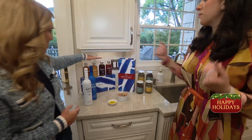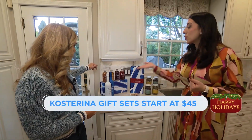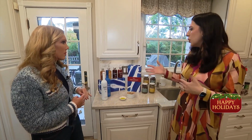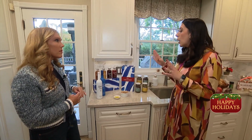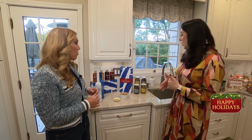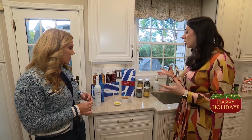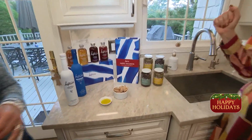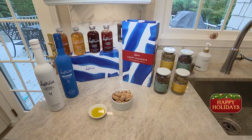And so now what are these up here? Yes, a couple different sets. So this is their crushed fruit vinegars. These are so unique. So you have tangerine, blueberry, strawberry, cucumber, lemon. And what I love about these, you can use them in salad dressings, even mocktails. They also have a set for their gourmet premium olives. They come in this beautiful blue and white box, so it's perfect just to ship to family and friends, or bring as a housewarming gift during the holidays.